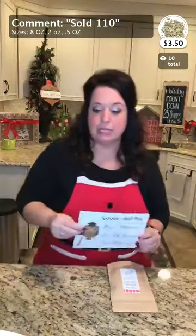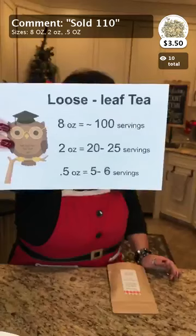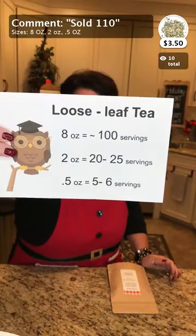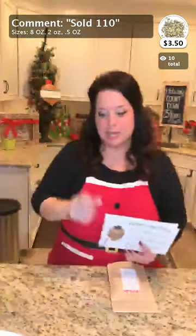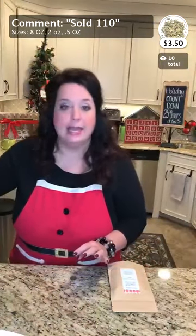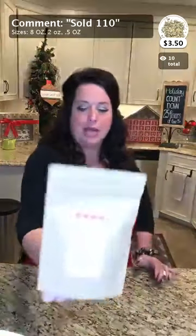Friends, our loose leaf tea comes in 3 sizes. The 8 ounce will make about 100 servings, 2 ounce 20 to 25, and half ounce is 5 to 6. So you're going to see above my head now, pineapple matcha is sold $110 and it comes in 3 sizes. So this is the pineapple matcha.